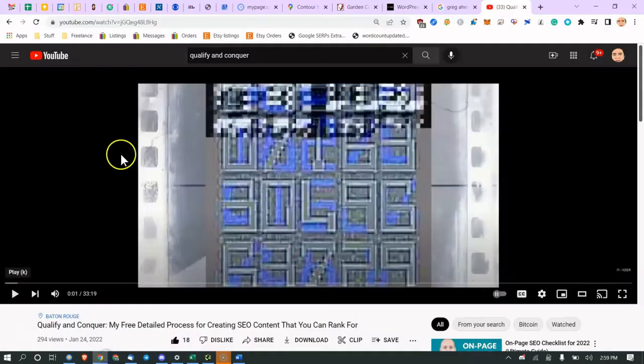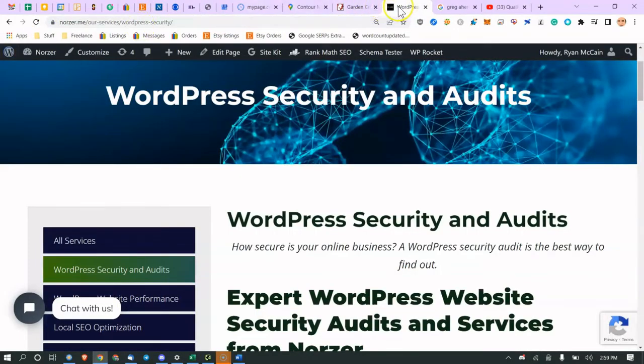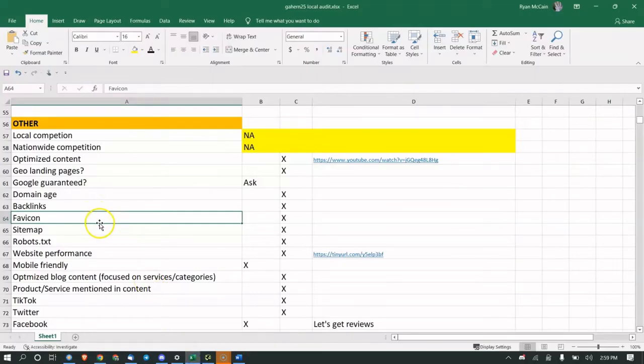Favicon, you don't have a favicon, which is this little globe up here. See how my website has the little logo? YouTube has the little triangle. So that's something you need to fix, and again, you may not be able to do anything about that, but that's something that needs to be fixed. You don't have a sitemap because you don't control it.